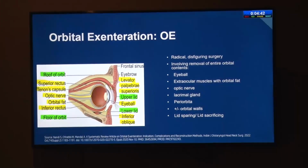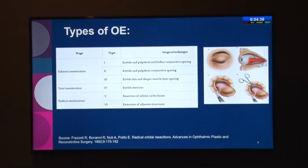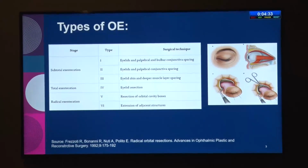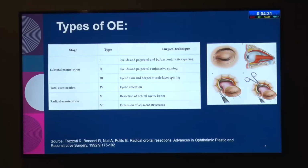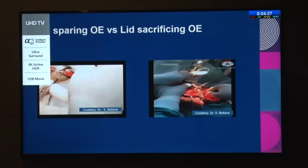They may be lid sparing or lid sacrificing. Based on the structures which are conserved, they are classified as subtotal, total, or radical. Basically, in subtotal exenteration, we retain eyelids and part of the conjunctiva. In total exenteration, the eyelids are also resected, and in radical exenteration, orbital cavity bones are also resected.